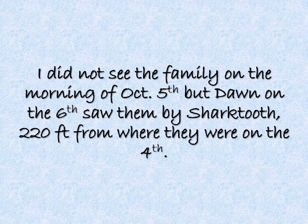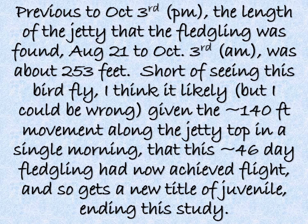So previous to October 3rd in the afternoon, the length of the jetty that the fledgling was found, August 21st to October 3rd, was about 253 feet, short of seeing this fledgling fly. I think it likely, but I could be wrong, given the 140-foot movement along the jetty top in a single morning, that this 46-day fledgling had now achieved flight, and so gets a new title, drum roll, of juvenile, ending basically the material for this study and for this YouTube set.